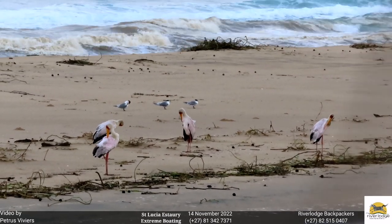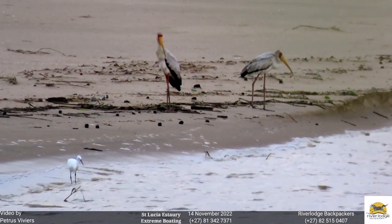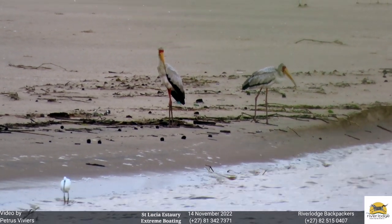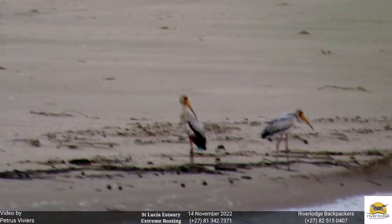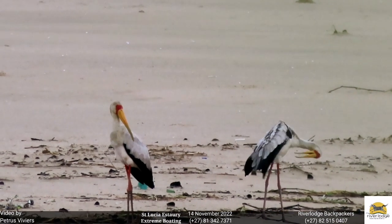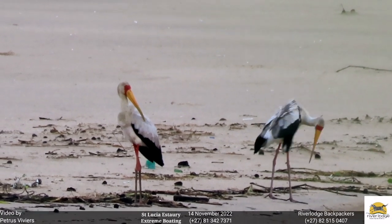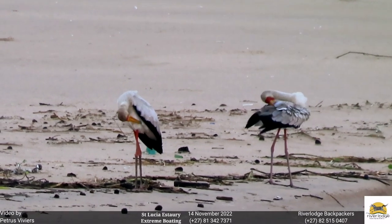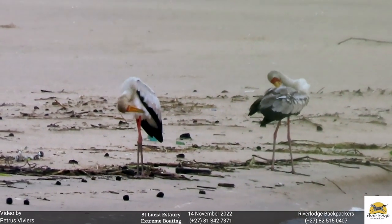Now the fish has stopped biting. Those two dudes are parking off there. Pissed off with each other, they were casting over each other's lines. Now they're just recuperating a little bit, the egos.